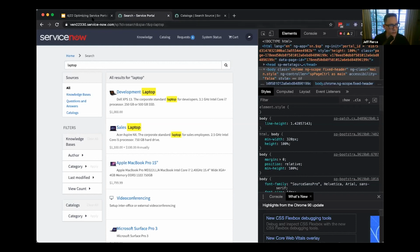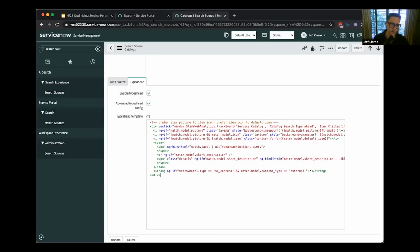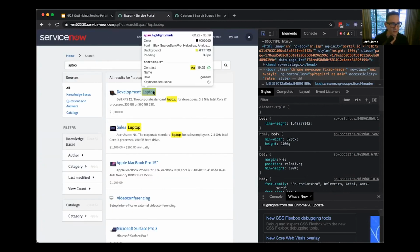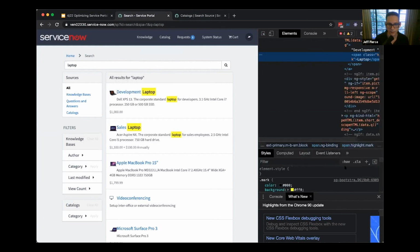What we are going to look at is this highlighting here, right? This eyesore, this yellow smudge on my page. Let's do something better with that. So first, let's do it here in our browser. Let's see if we can find something that looks better.